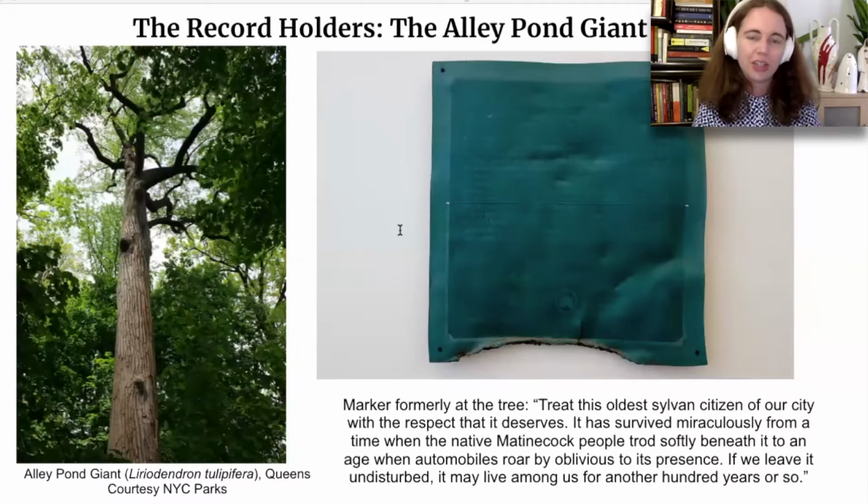What makes a tree great? Obviously size and age, that's a good marker for greatness. So this is our record holder. The one that often gets cited is the Alley Pond Giant, which is up in Queens in Alley Pond Park. It's considered the city's oldest tree and also the city's tallest tree, but it's not actually that deep into the forest. It's really just off the expressway in the park.